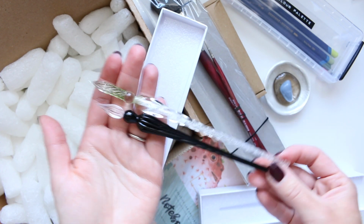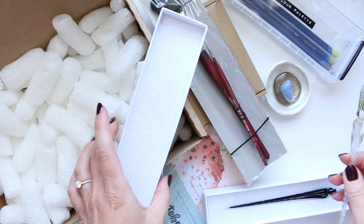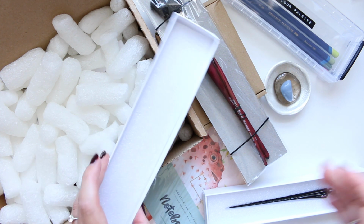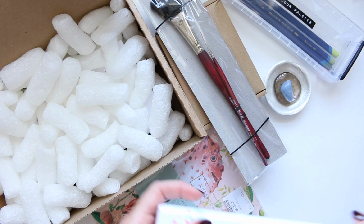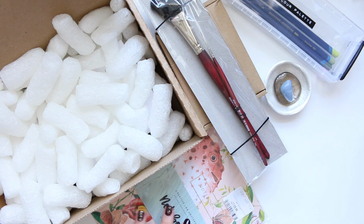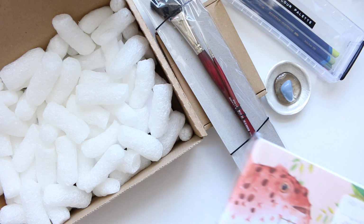So that's something that I have bought. By the way, in this video I'm just going to be talking you through and showing you items that I have, but swatches will come in a separate video. Okay, so that's that dip pen on Amazon. If I find the exact same one, I'll try to link it. They come in different colors, so if black is not your thing, you'll find something else.